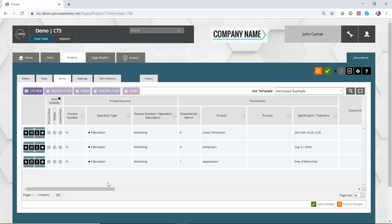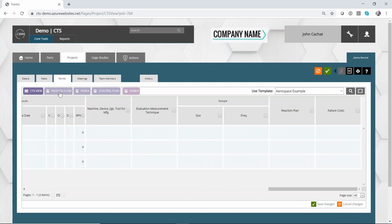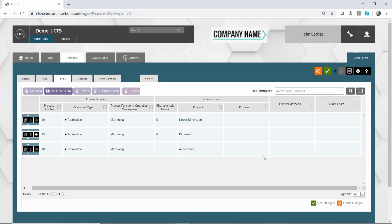And the aerospace example now will have that failure cost in it. And I'll just look at process flow. Failure cost has been added. Process sequence has been changed. So again, a lot of flexibility in how you build that.